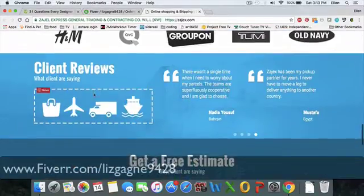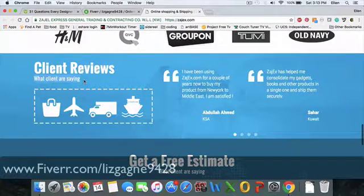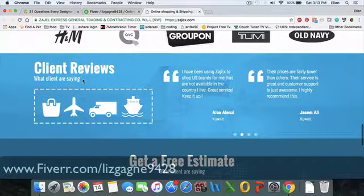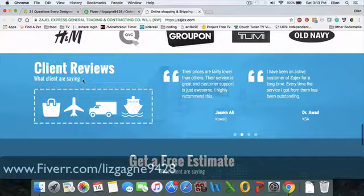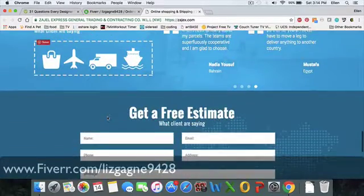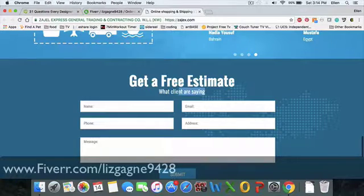The next thing I noticed was that you have a typo here. It says client reviews, and then it says what client are saying. It should be what clients are saying. Little things like that are pretty off-putting to users. Users tend to think of sites that have small typos like this or language errors as being less legitimate, especially if the market you are aiming for are U.S. customers. And again, here you just miss a plural where it should be clients.